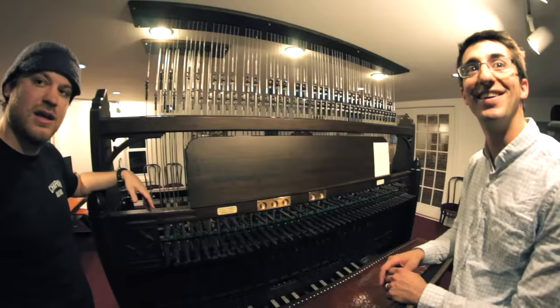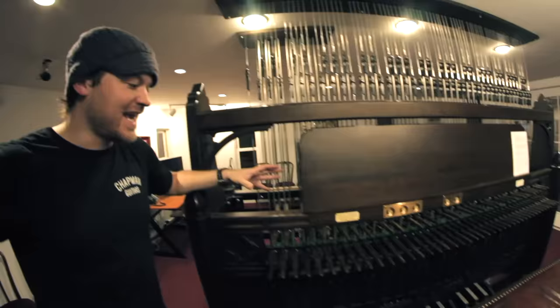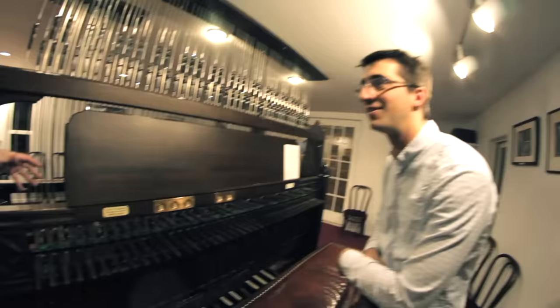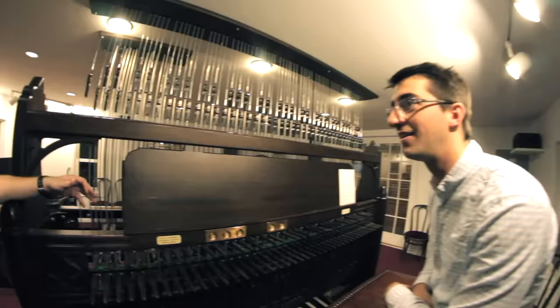We gotta get all set up, we gotta get relit. Can I just hit one before? Up to you. Is this the C sharp of my dreams? Yeah, the lowest pedal. On the keyboard, it's actually an F. So everything's moved over a step? A major third.